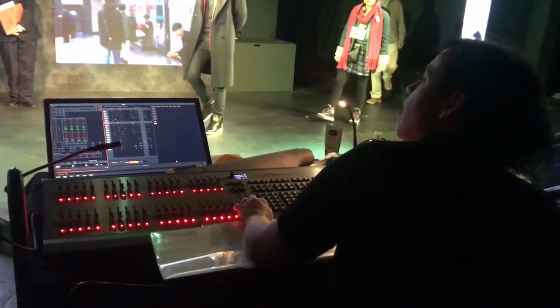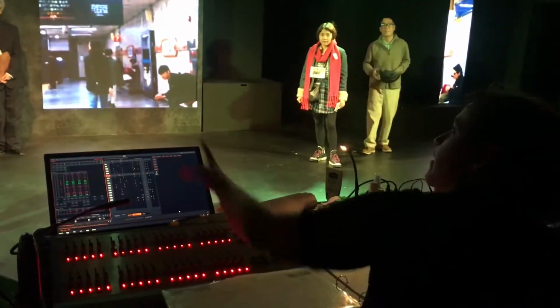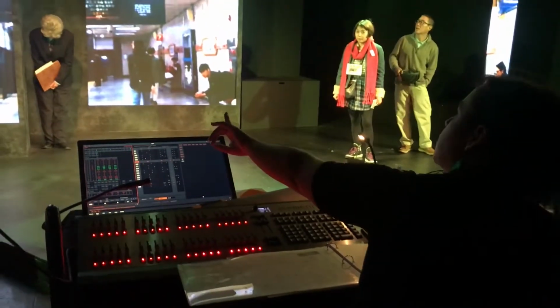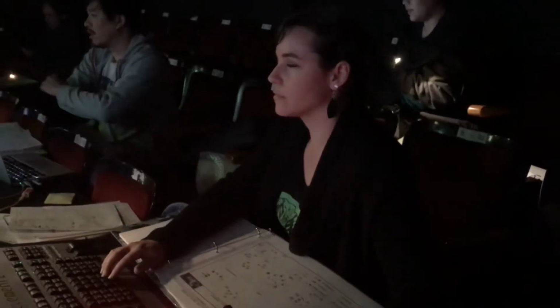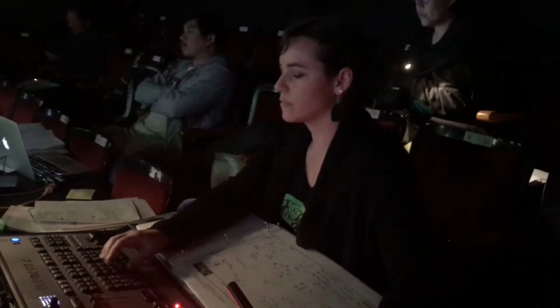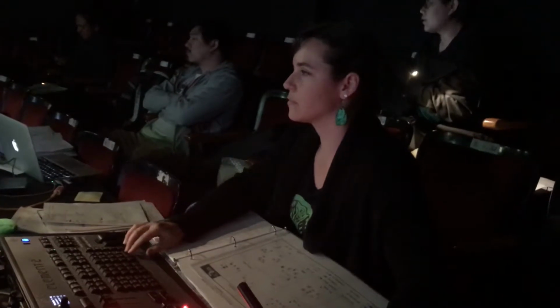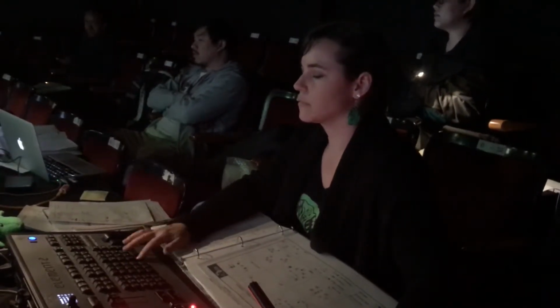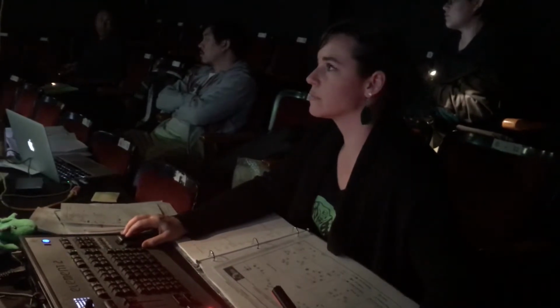Most of lighting design is done in tech in the space. And so the relationships with stage management, who is in charge of calling the lighting, and working with the director and seeing what their vision is and trying to help shape that, and working with sound. A lot of times the lighting and sound are cues that go together, so you want to make sure that timing is correct and that it all works well together.